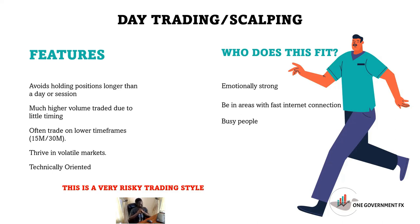So who does this fit? It fits people who are emotionally strong. Now you risk losing so much. If I have 10K and I am happy, I'm going to be happy to risk 10K. Somebody who has just 1K is not going to be able to risk it. So I would not advise him to trade the way I trade, and we sit down and pick the same positions. Although you may lower your lot sizes, do a little ratio and know how much you are risking, it may still not be fine with you. So it's very, very risky.